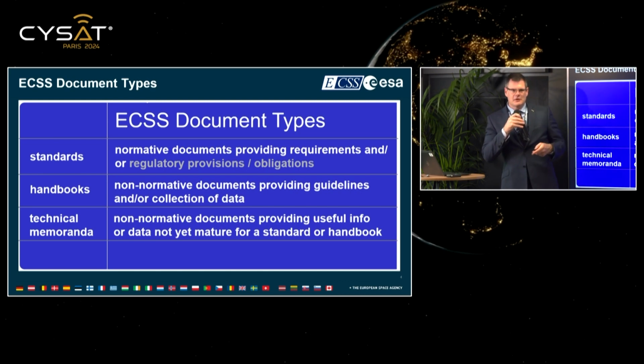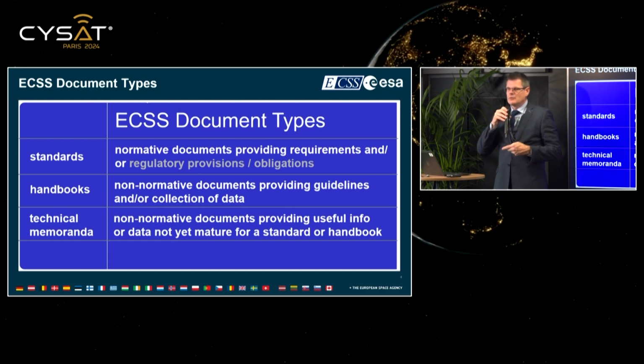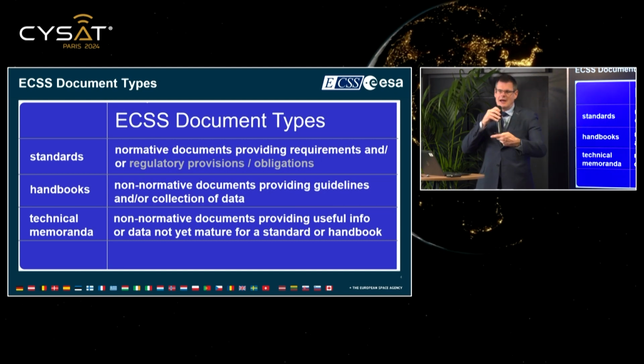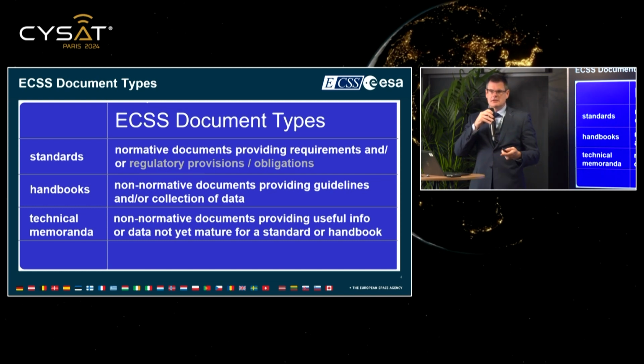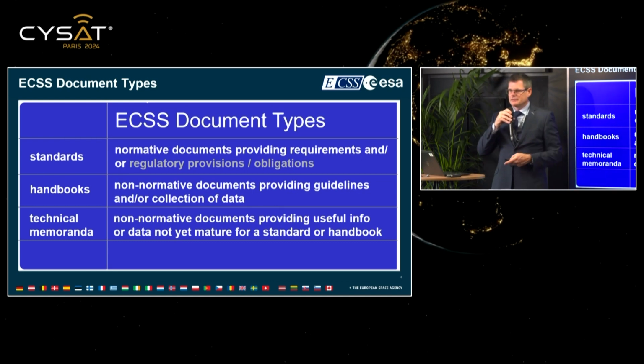So the way ECSS works is you've got three main document types. Standards, normative documents, tell you what you have to do, but not how to do it. Then you've got handbooks, which is more guidance. Experts have given advice. You don't have to follow it, but it gives you advice on how maybe you can cover those requirements and more the how. And then you've got technical memoranda, which is not RFCs, but technical notes and advice.